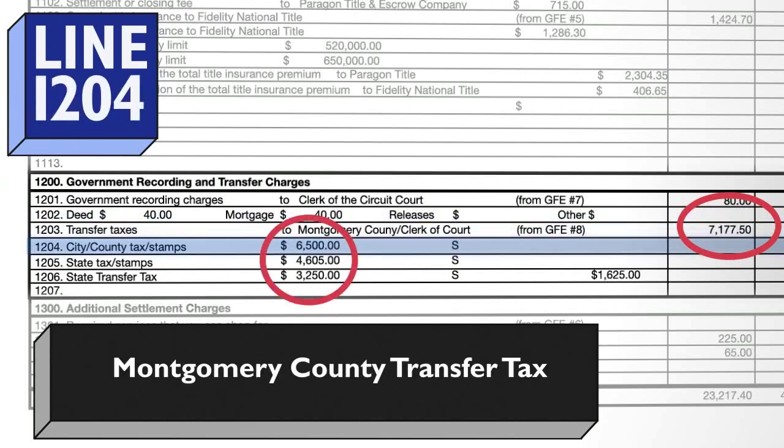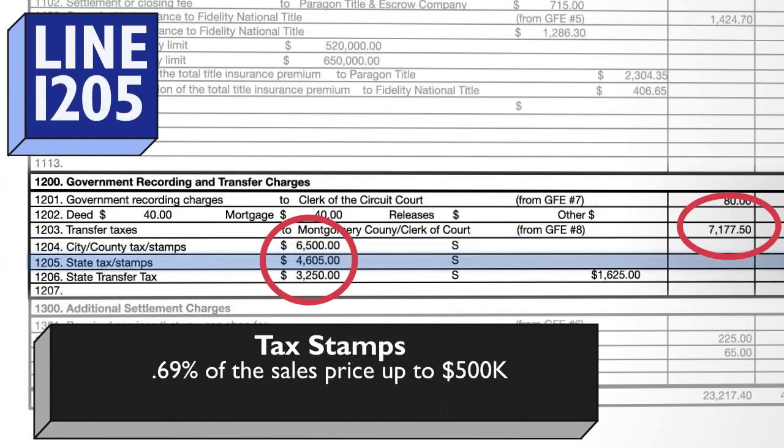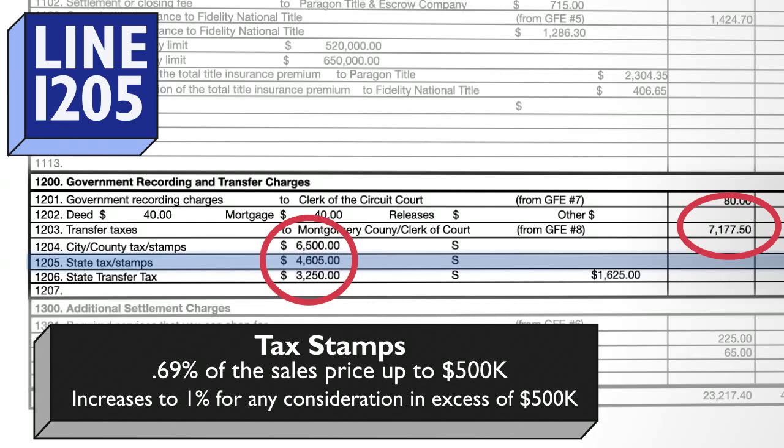On line 1204 is the Montgomery County transfer tax, which is 1% of the purchase price of the property. The state of Maryland has a similar tax, shown on line 1205, called tax stamps. This tax is 0.69% of the sales price up to $500,000, and then increases to 1% thereafter for any consideration in excess of $500,000. This tax stamp tax is also discounted by $345 if the buyer is going to occupy the property as their principal residence.